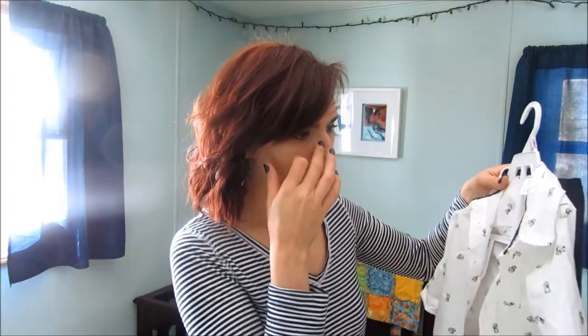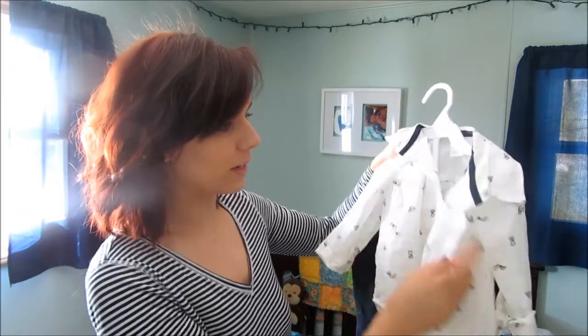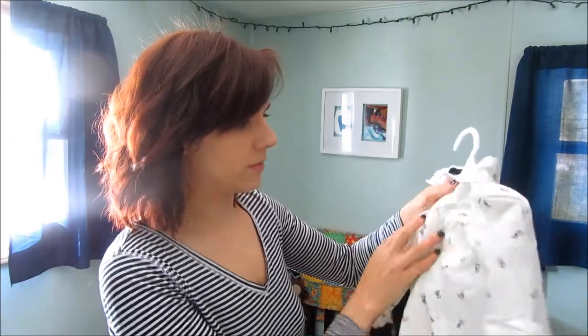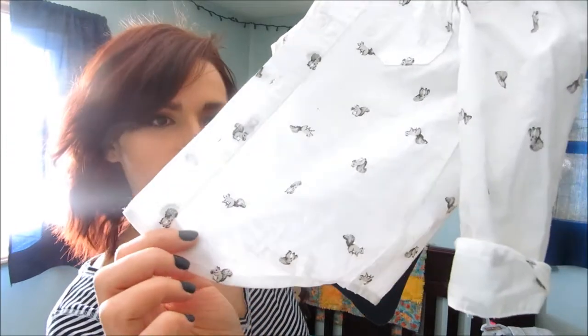This next thing is an outfit that I bought. I want to say I only paid like $8 for it at Kohl's. It's the original Carter's, size 12 months. It's this really cute button-up shirt. It's got little fuzzies on it from washing it, but it has little squirrels on it.